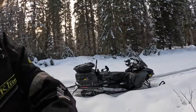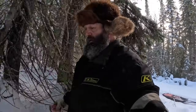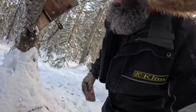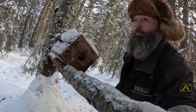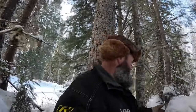Well, another one here. You can see what's going on. I can see it snapped. Sure is nice conditions today. Below zero, a couple of degrees. Looks like she's just snapped. Below zero and a couple inches of snow, so it's perfect conditions for the sleds.